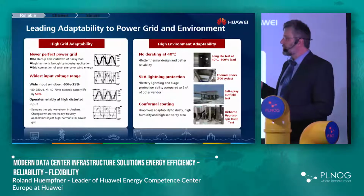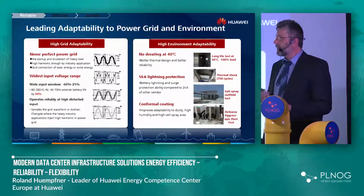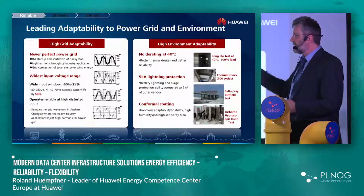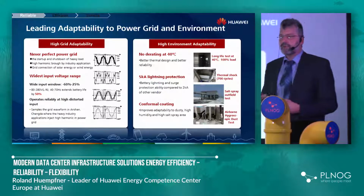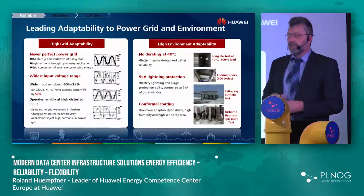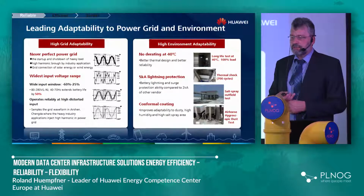Another important part is to be immune against grid disturbances. And this is, again, the request to use a double conversion UPS. Then the UPS should be able to support a very wide voltage range, and it should handle all the disturbances in a good way.